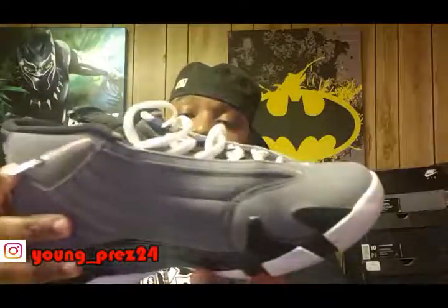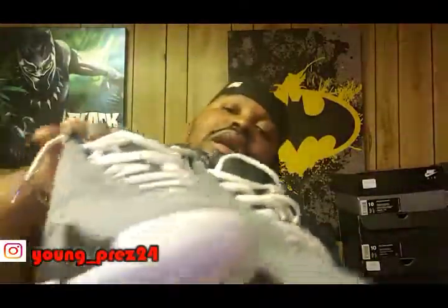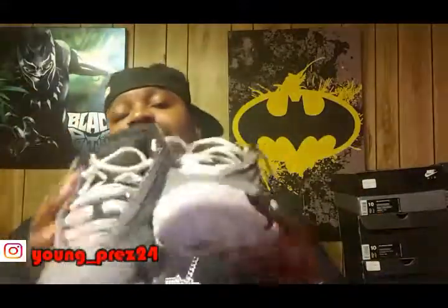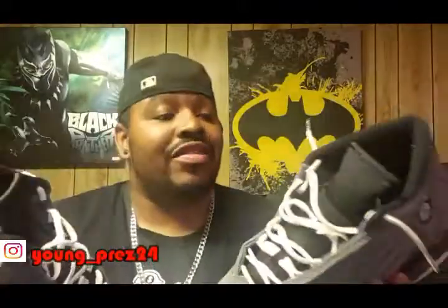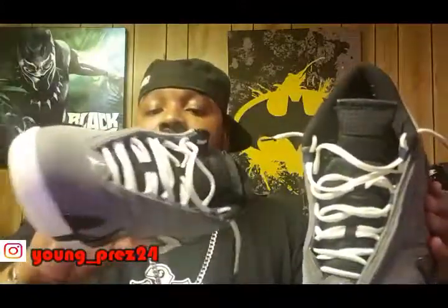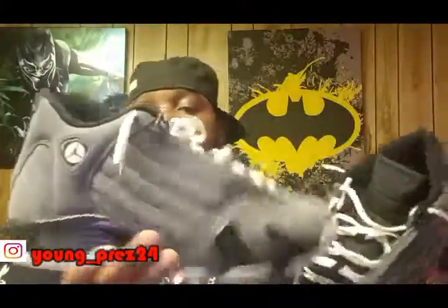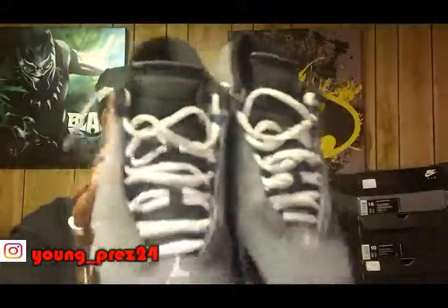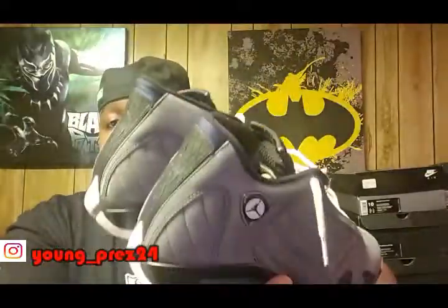So here we go. Wow. These right here, I don't know if they have a nickname or not, but these are like the Graphite 14s. I like these. I like 14s a lot. I got a decent amount of 14s, but these would be my least favorite right here. I think I got these for like $112 or something like that because I was still working with Champ, so I was able to get these on discount. But I think these are very underrated. I like the color scheme on them, but these would be my least favorite right here. So yeah, the Graphite 14s.